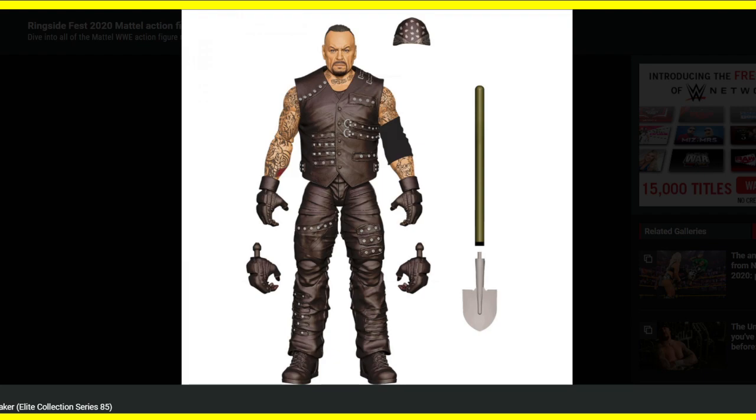So there we go. If you've got an AJ figure that you want to bury, then you can just get this and bury AJ in the garden. And then you'll have to throw Gallows and Anderson away, because that was the last time we saw them in WWE. But that is really cool.